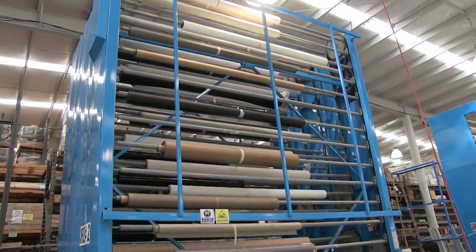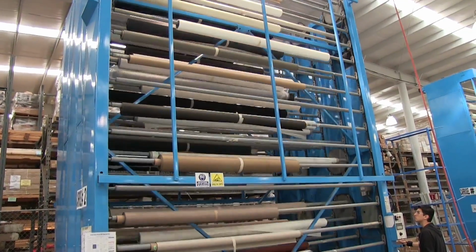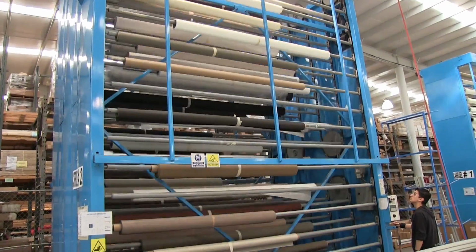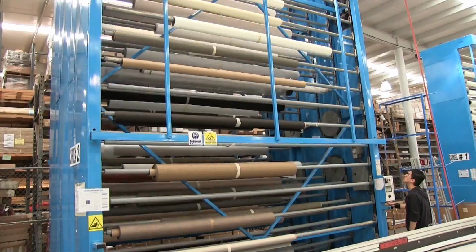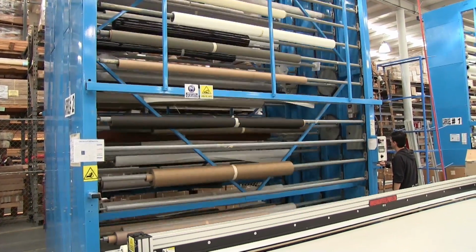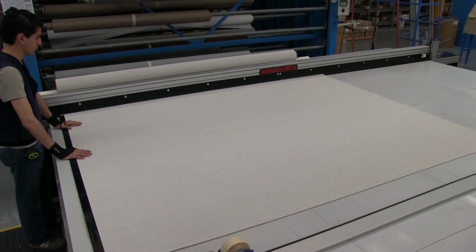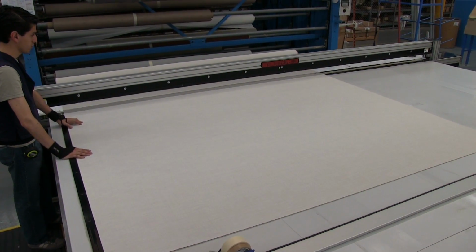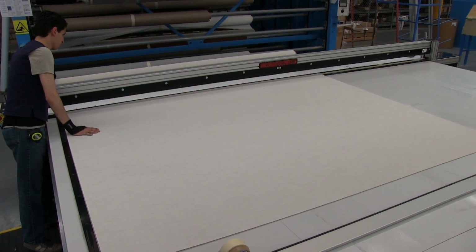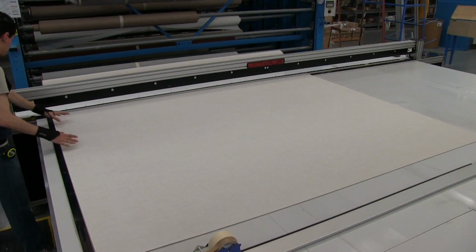All roller shade material is stored on these 16-foot high carousels. Each carousel houses more than 100 fabric rolls. When it is time to start an order, an associate punches in the locator code and the correct material is delivered.